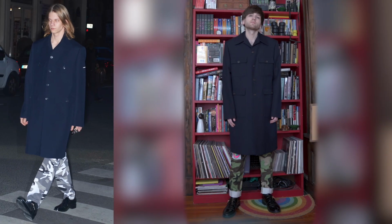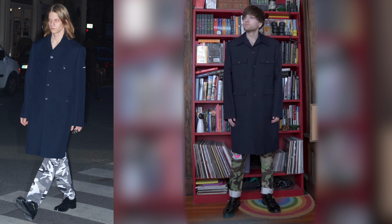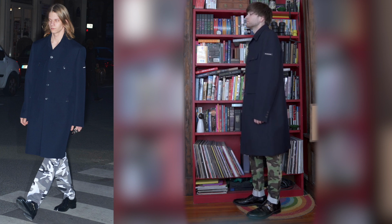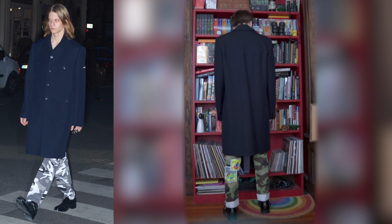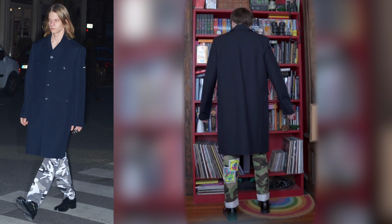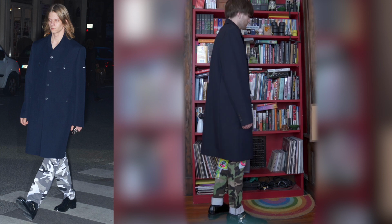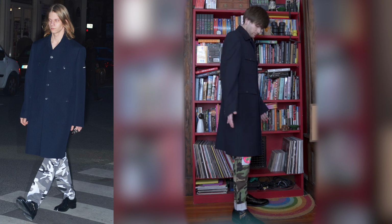Yo, you guys, I feel so dumb right now. I was just saying, I don't know how it's gonna look, a crazy camo pattern with this jacket. But then I put it on and I look at it and I realize, of course it works. It's a military jacket and you're pairing it with camo. Of course it works. And that's why I love looking at these original collections and using the looks as inspiration, because they give you things that work that you may not have thought of on your own. And I would not have thought of this on my own, but of course it works.